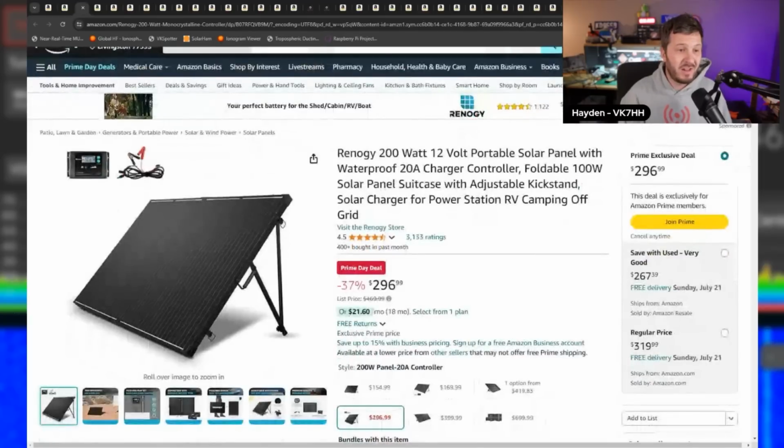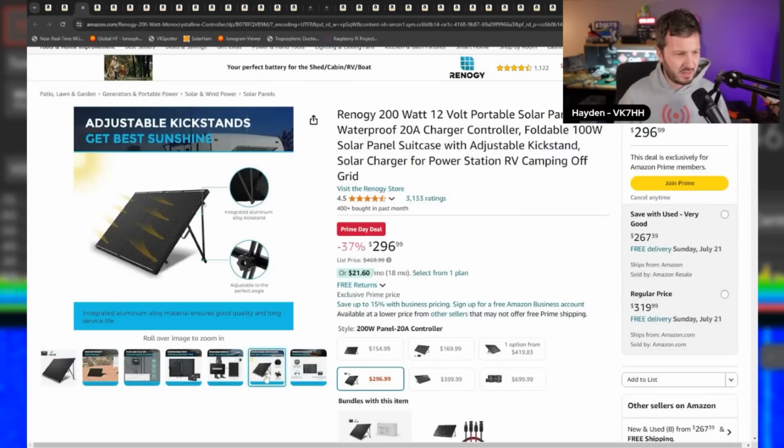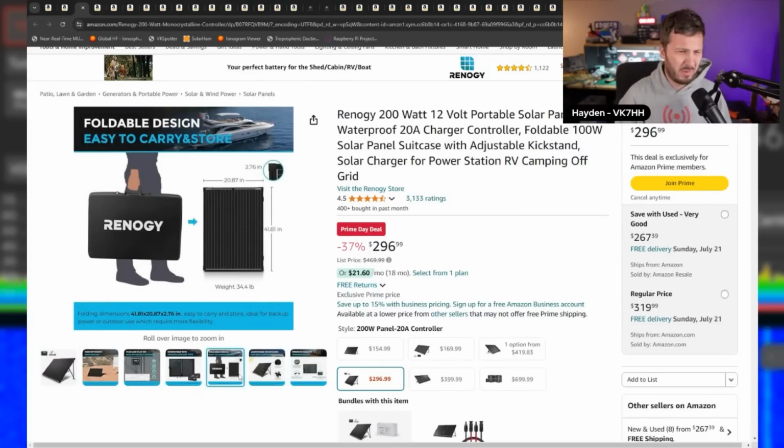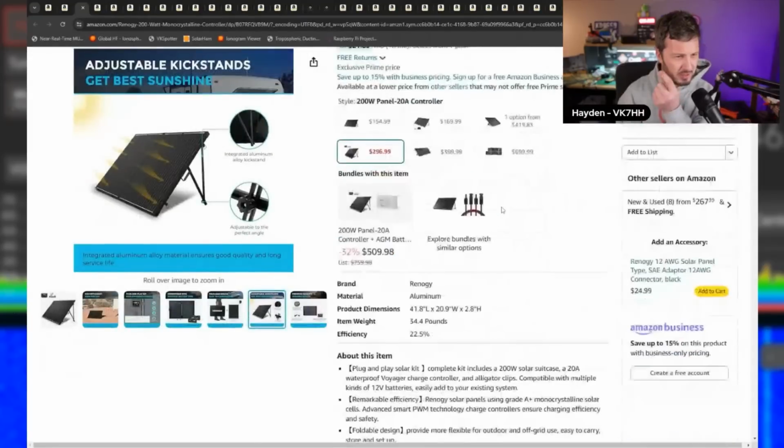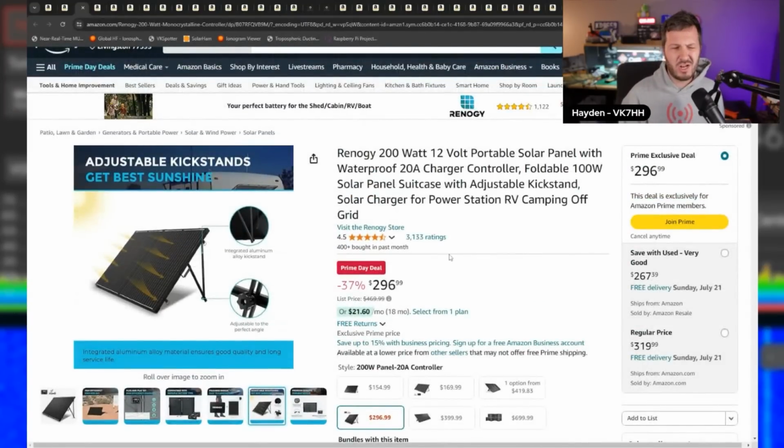And then I found this. This is a Renogy 200 watt solar panel, $296, the foldable ones. I think these all come with the same sort of connector, so you can use them with those power stations. Just double check though before you get them. I think they're all like a standard. I can't remember what the jack is. It's like a special DC jack thing. But $296, that's just over $1 a watt. So that might be something which you can add in for your off-grid stuff.